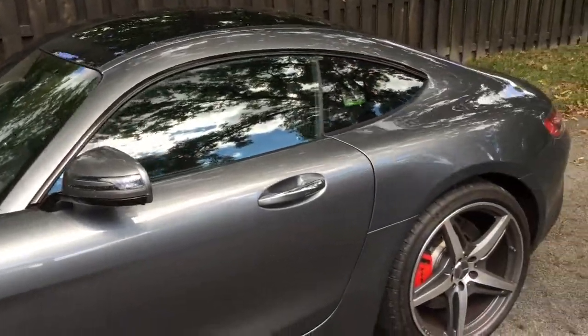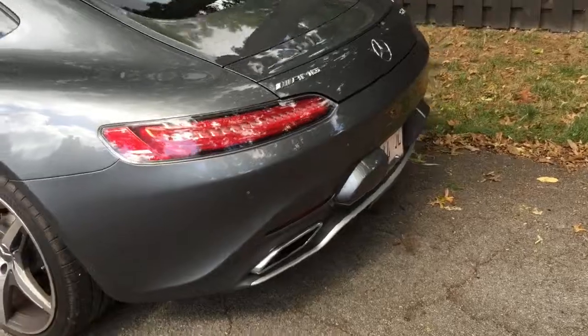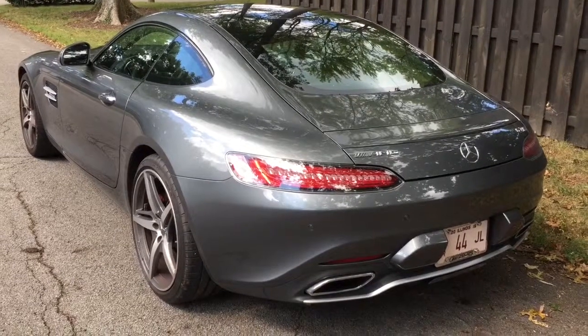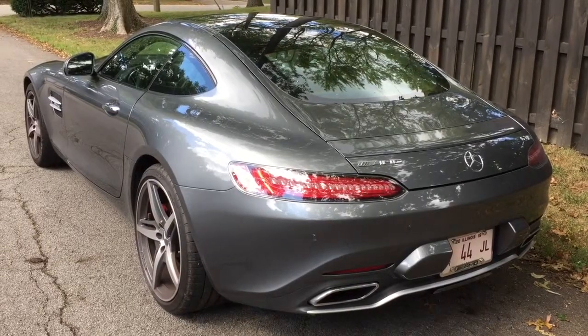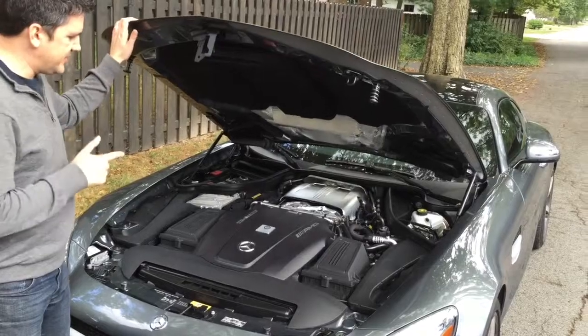The thing that really sets this car apart is when you come around the back and you start to see the profile of it, that you really know who this car is targeted at. It's targeted at the Porsche 911, and you really do get that sloping back, that planted rump. It's got a pop-up spoiler, LED tail lamps, the twin exhausts, and you just know this car is meant to go fast.